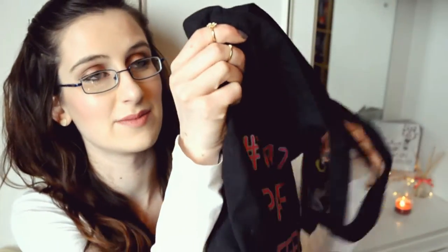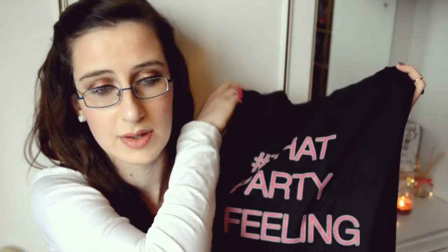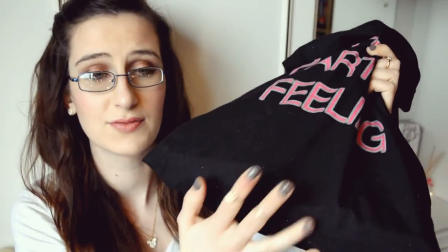Absolutely love that. So in the January sales, yes, that's how long this bag has been in my room. It's collected so much dust, but Superdrug had the That Party Feeling sales going on, and you get this free bag when you buy over a certain amount of products, I think. I can't exactly remember. As you can see, it is full.